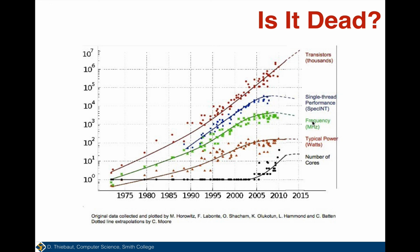The frequency of the clock that makes the processors operate. What we're seeing now is that we have reached the maximum. That's back to what I mentioned at the beginning of this lecture, that we have reached the maximum clock speed for today's processors. 2 gigahertz for laptops, 4 gigahertz for servers. That's pretty much the max.